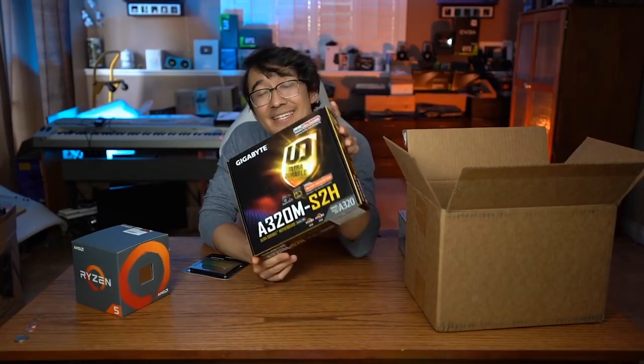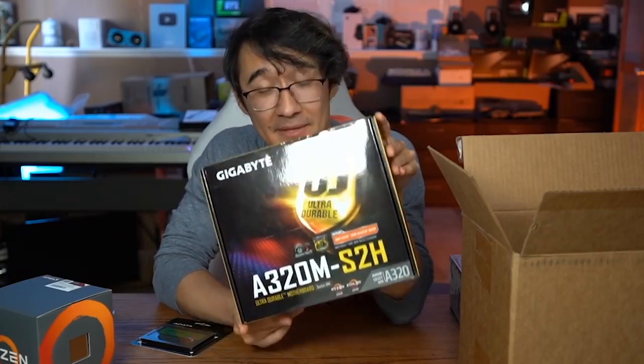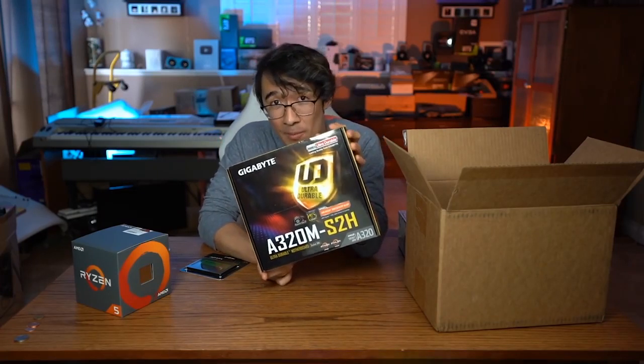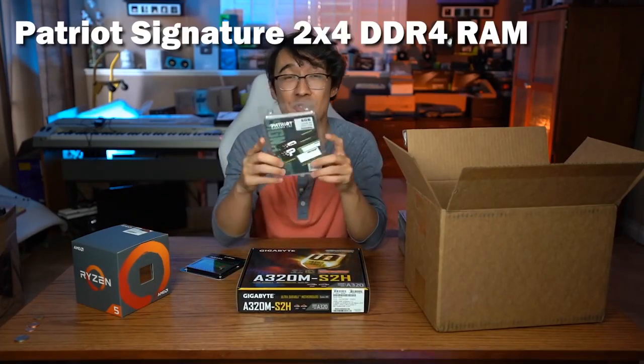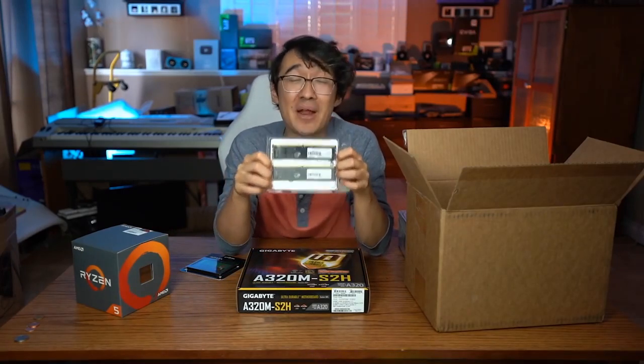For the motherboard, we are going with the cheapest option available, which is the Gigabyte A320, AKA the bare minimum. This motherboard comes in at $55. And for a motherboard that supports DDR4, I am surprised we can still get it for this cheap. This is such a poor motherboard that it actually only supports RAM that is 266 megahertz. So, in order to maximize on the value of this build, we got Patriot Signature RAM, 8 gigabytes of 266 megahertz frequency. This RAM only costs $30.